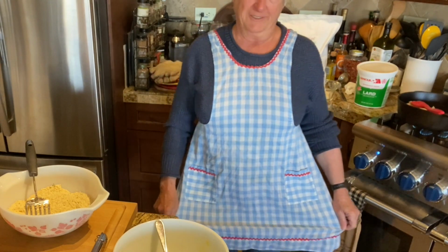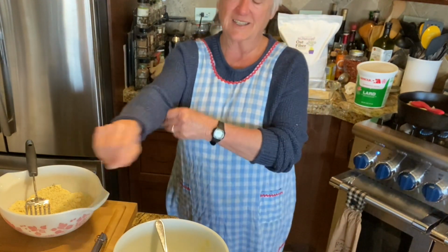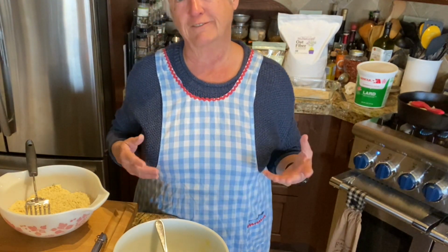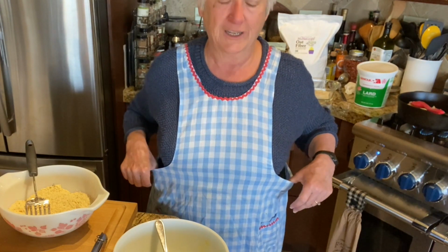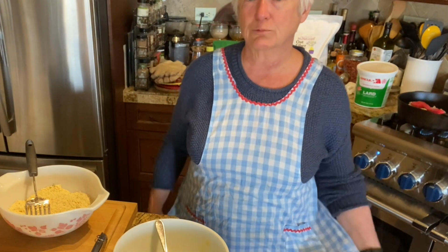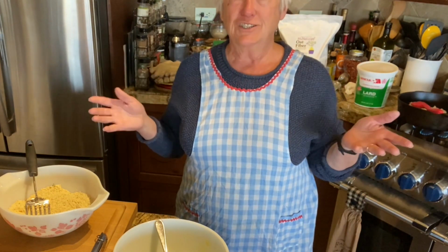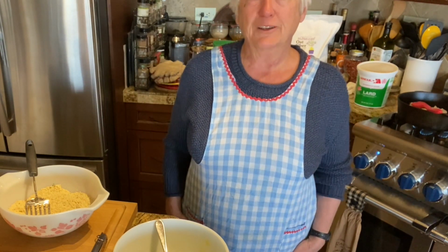And since it's Southern, I had to do this. This apron. It's not super old, but to me it's a treasure. This was made for me by my grandmother, and she passed away in 2003, so this is really special to me. And fried chicken, you know, you got to go with Grandma, so thank you, Grandma.